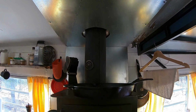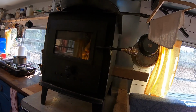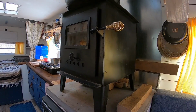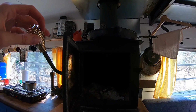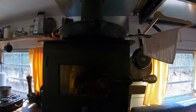Josh built our wood stove here from scratch, of course. He works in the metal industry, so he does have a bit of an advantage there. And he's very knowledgeable when it comes to fabricating things out of steel and metal and welding and all that. So he built this lovely wood stove, which is a little bit overkill for our little trailer. But let's just say it keeps us very warm in the winter.